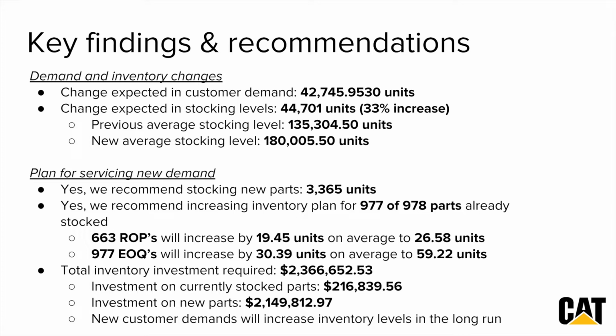Total inventory investment required is $2,366,652.53. Investment on currently stocked parts is $216,839.56. Investment on new parts is $2,149,812.97, and new customer demands will increase inventory levels in the long run.